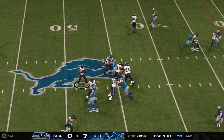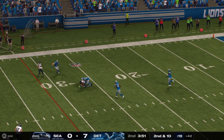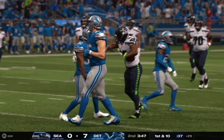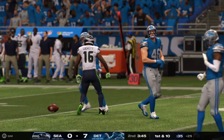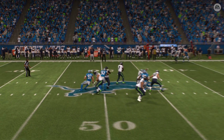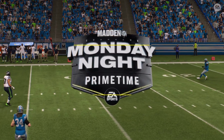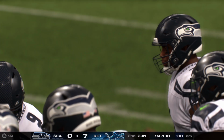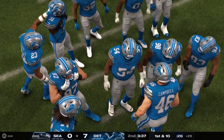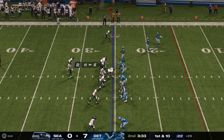Now Geno. And the catch is made here by Tyler Lockett. And it's going to be another first down as they'll get him to the ground at the Lions' 25-yard line. It'll be a gain of 16 for number 16. First down for Lockett, and he's someone who's been a reliable weapon throughout his entire career. In fact, he doesn't get the credit he deserves. When it's all said and done, he's been one of the best receivers in Seahawks franchise history.